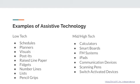Communication devices, so devices where a user can push a button or trigger a button in another manner and it speaks for them. Scanning pens, so these are pens that can scan over text to have them read aloud. And things like switch activated devices for individuals with low mobility who want to be able to control their environment. Using switches to trigger things to happen can be a great assistive technology.